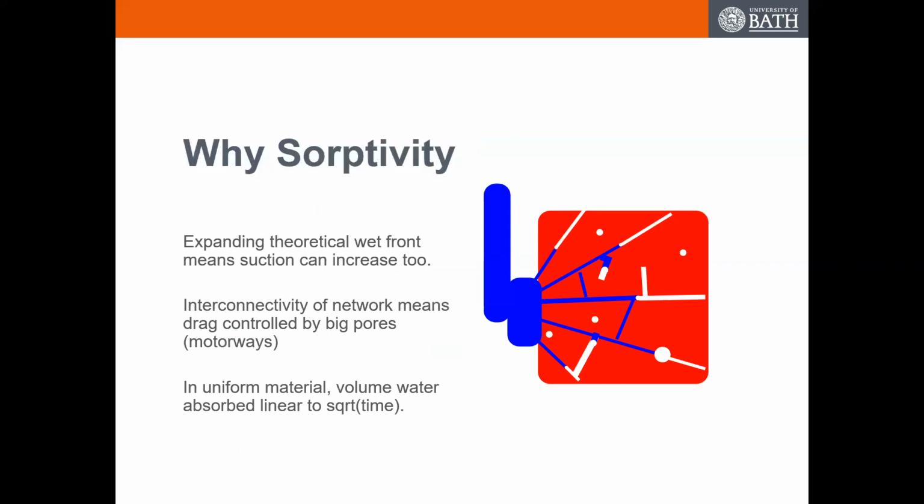Of course, in reality, it's not one pore, it's not one straight line. We've got a whole mess of things going on there, and it slowly spreads from the water source into the terracotta as like an expanding dome, approximately. In the finest pores, the water moves faster. In the bigger pores, the water moves slower. Behind that wet front, where you've got saturated terracotta, are the biggest pores that deliver the water onwards. They're like the motorways, if you like.